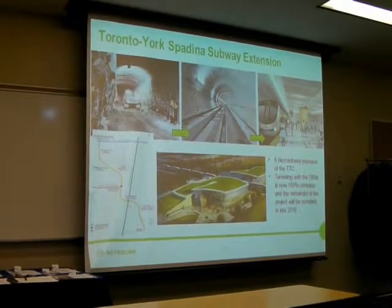The York Spadina subway extension is shown here. The tunneling is complete. This project is funded a third by the province of Ontario, a third by the city of Toronto, and a third by the feds.